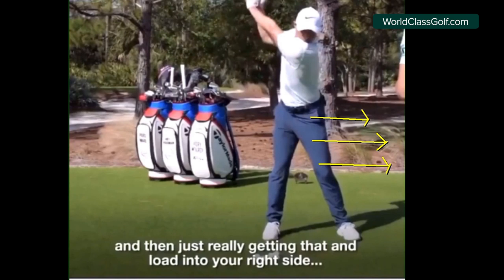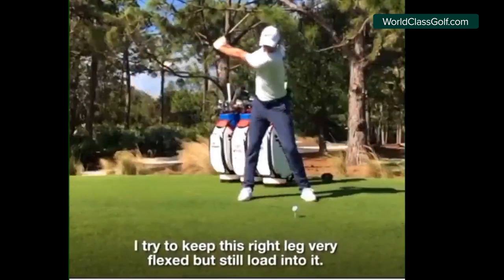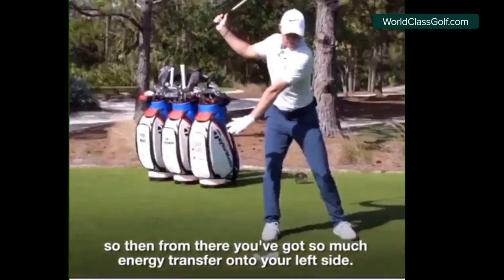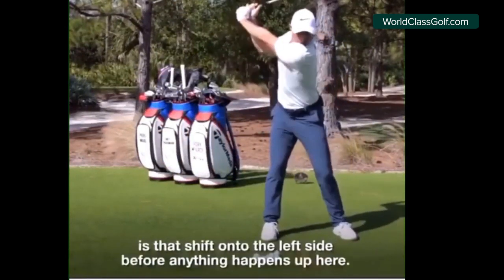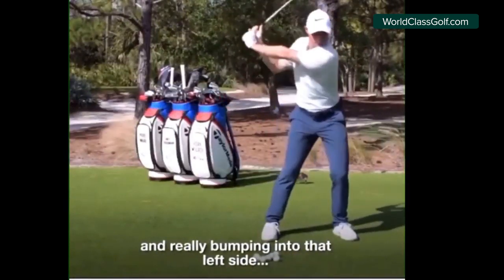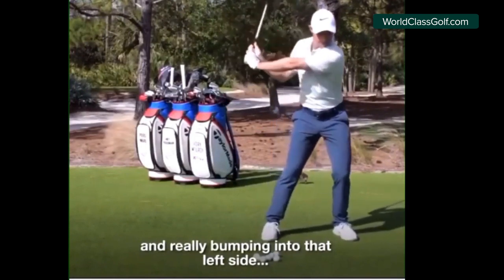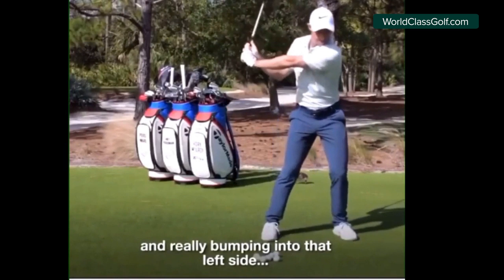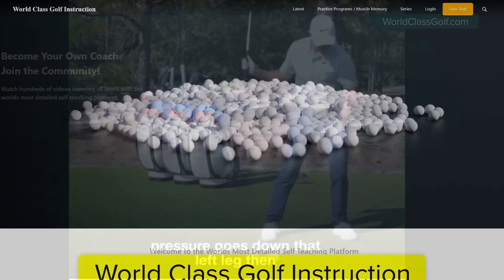So let's get a bit further into this as he talks about moving across. He talks about getting pressure into this right foot and that first initial move from the top, really getting across and into that left side, getting some pressure down into that left foot, but really getting across. I actually like the way that he does that. That could actually be your drill here, guys, once you've loaded up onto the right side, getting that bump across and getting yourself into a great position.